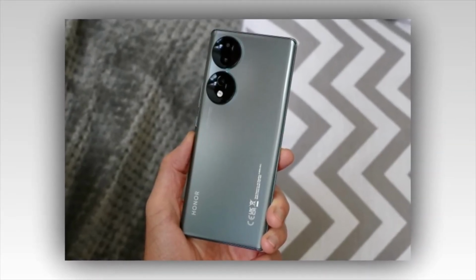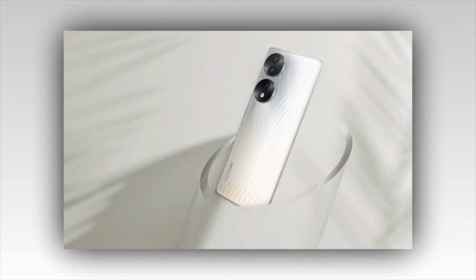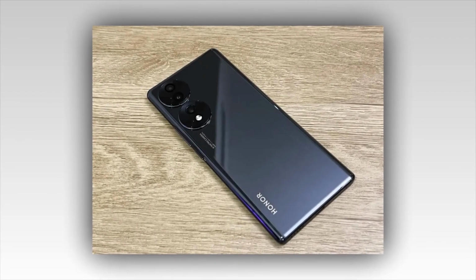Wi-Fi, mobile hotspot, Bluetooth 5.2, GPS, NFC, infrared, and a 3.5mm audio connector are just a few of the connectivity options available on the device.